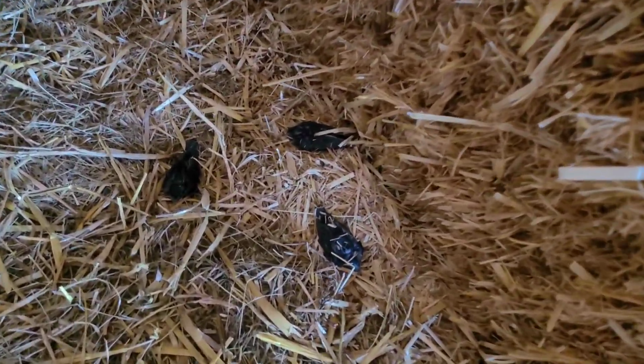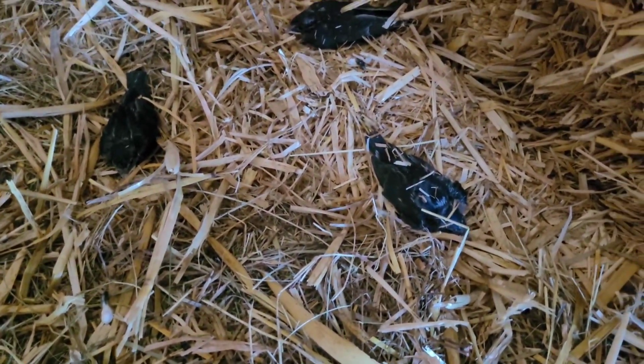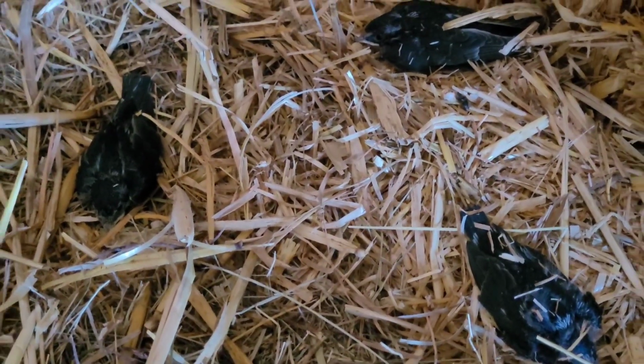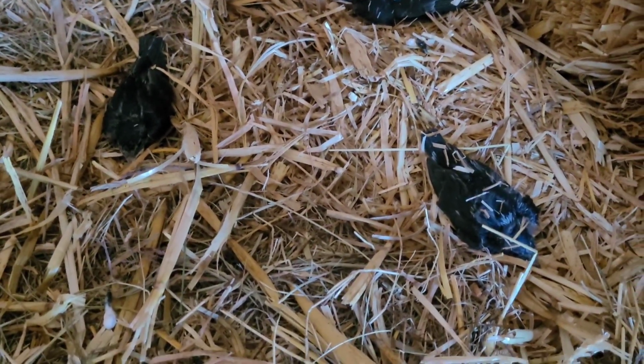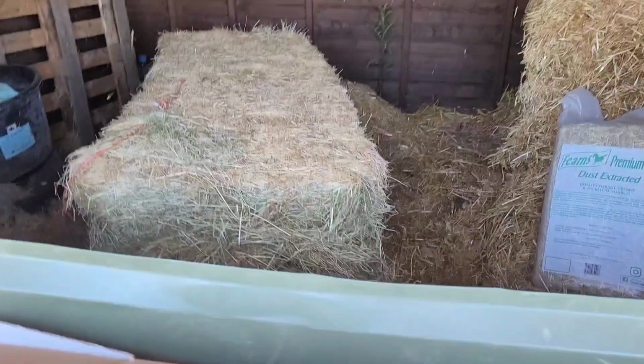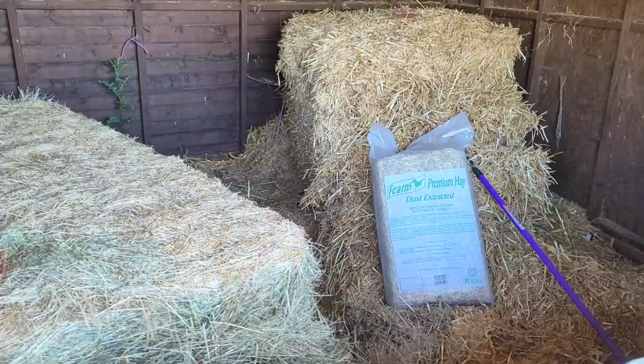We have 4, although one of them has now moved because I disturbed it. We've got 4 fledglings. Mum is still around, so I'm going to leave them, but I'm going to cut this area off so that they don't get disturbed, because Mum is flying in and out with food. I have seen Mummy Bird come back and forth, so I think the babies have moved over a bit as well, which is good.